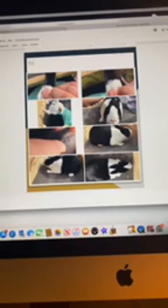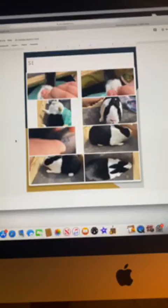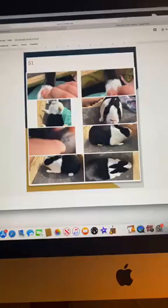5th place is going to go to a doe named S1. She's longer in style to her body. She's finer in bone. She's not as robust as the doe that's going to take the class.